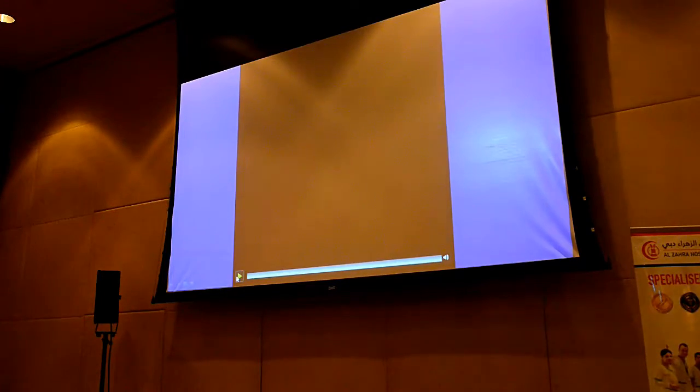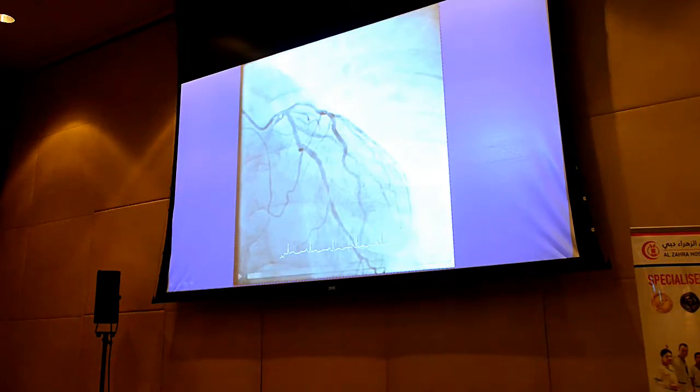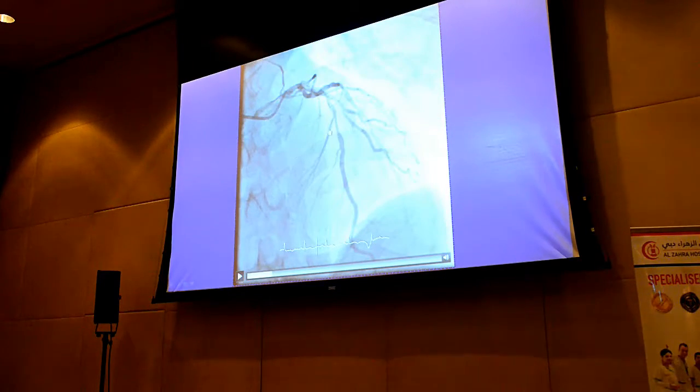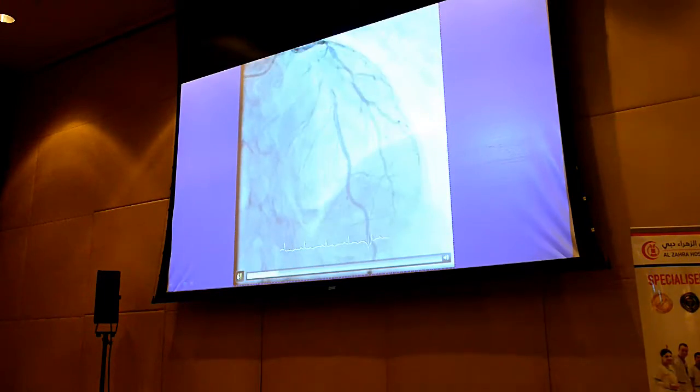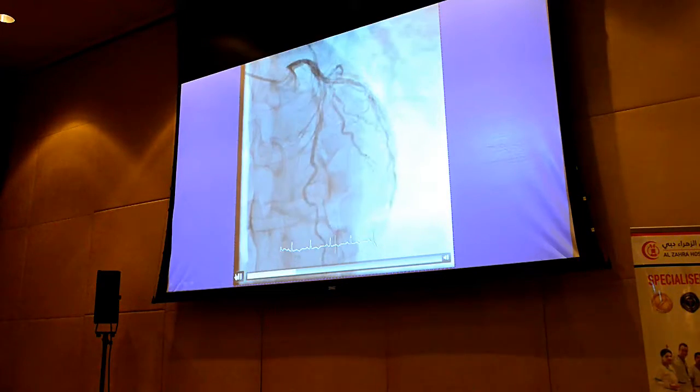Okay, so 43-year-old with inferior infarct, I thought he may have problem in his right coronary artery, but when I start doing the angiogram, this is what I found. This is left main stem, diffuse disease. There is a tight stenosis in his OM branch. He has got diffuse disease in LAD. There it is in LAD. But his main culprit artery was the right coronary artery.